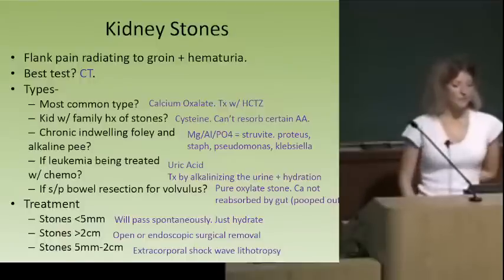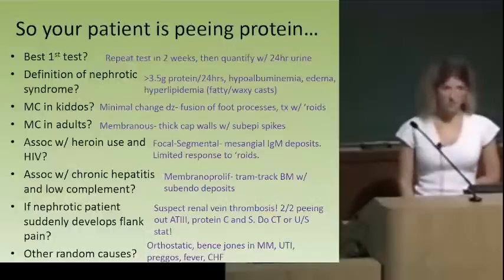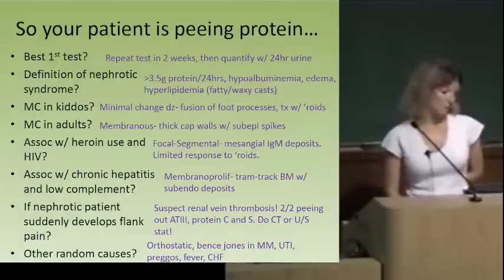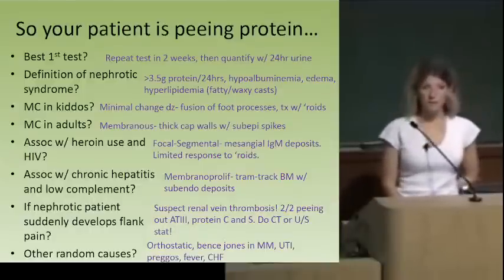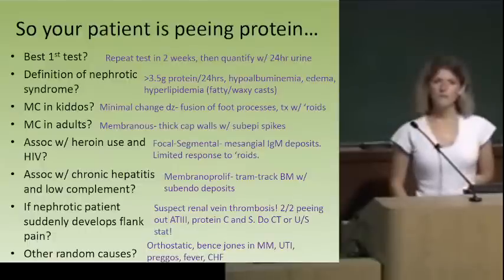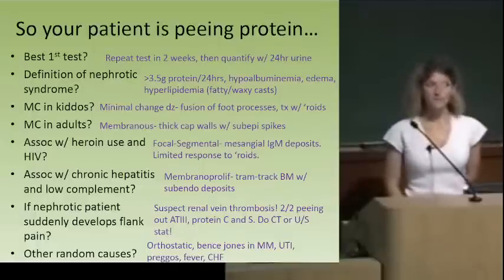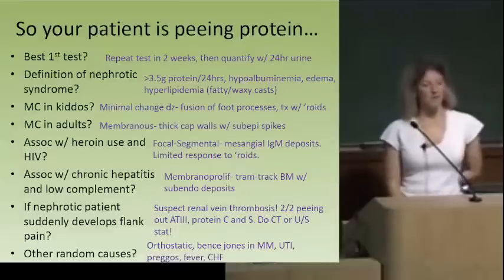So for proteinuria, the best first test is to repeat the UA, because it may just be a transient finding. The definition of nephrotic syndrome, that's we have proteinuria on the larger scale, greater than 3.5, also low albumin, edema, and hyperlipidemia. So what they might describe in the vignette are some fatty or waxy casts. The most common cause of nephrotic syndrome in kiddos? Minimal change. And in adults? Membranous. Good. What about in a patient who's using heroin or has AIDS?